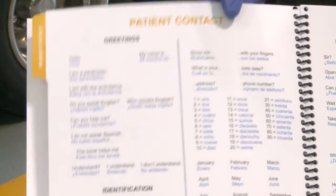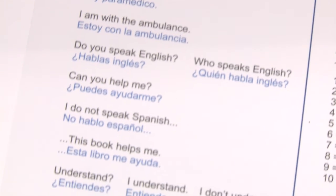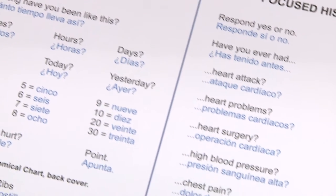Non-critical calls begin with the patient contact and chief complaint groupings. The provider uses a series of simple questions to identify the patient, collect a history, and determine the patient's mechanism of injury or nature of illness.